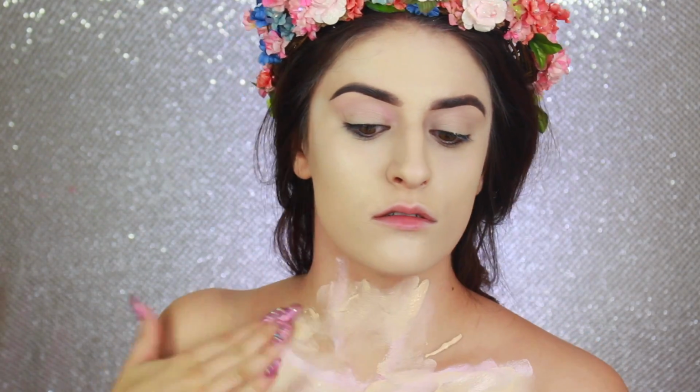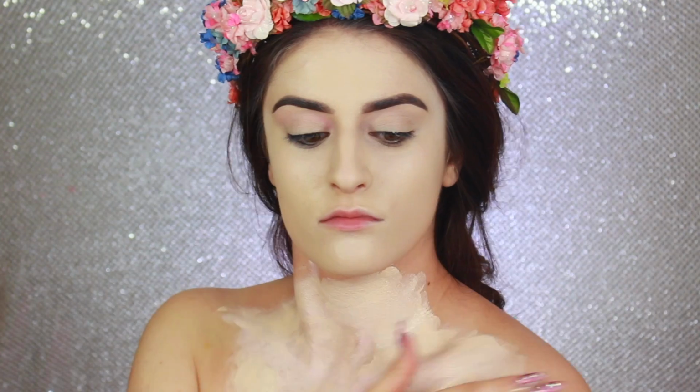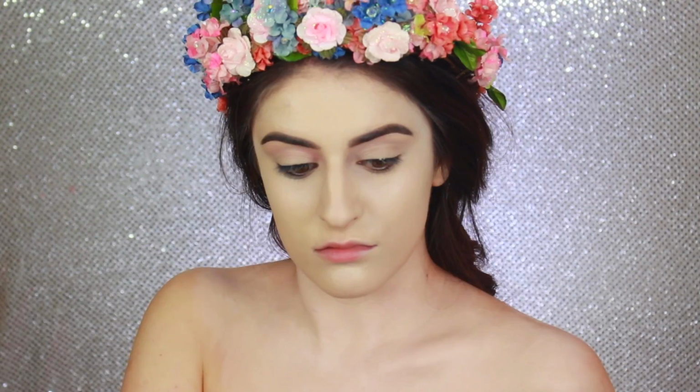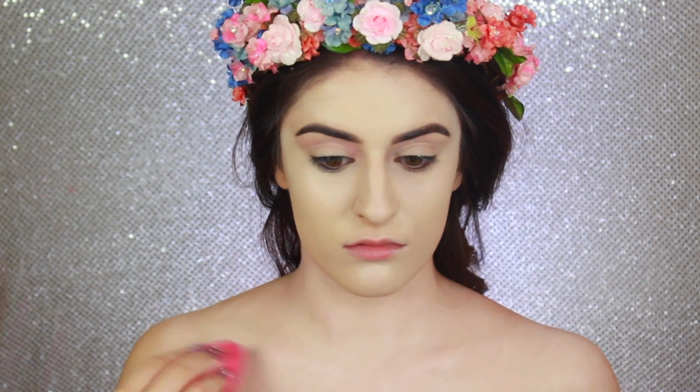After I've blended the white concealer, I'm also adding light foundation to my neck and chest. I'm just slapping it on there and rubbing it in. I also ended up adding a little bit of white face paint in there as well.